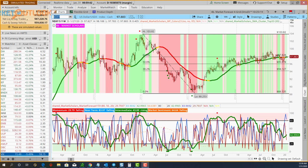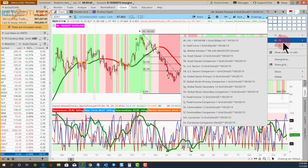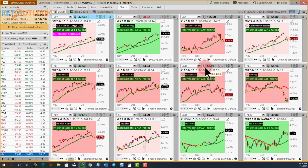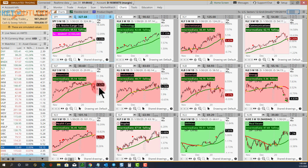You see a very similar pattern on the actual sector rotation. So if I move to the sector chart, you can see again from a 12 grid standpoint, lots of dark pink and red lines. Look at energy and materials, got the red lines. You can see financials has rolled over. It's gotten a red line. Healthcare is starting to roll over. Those two have been very strong. Technology is still holding up really well.